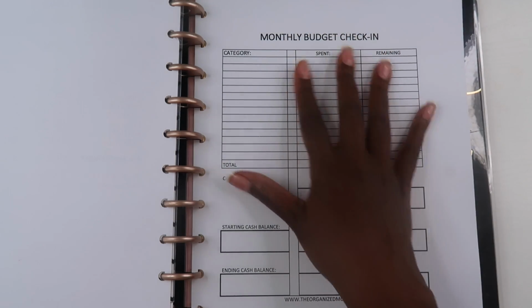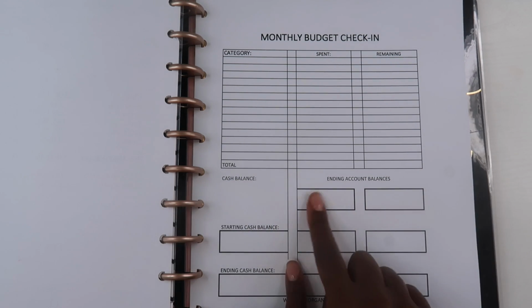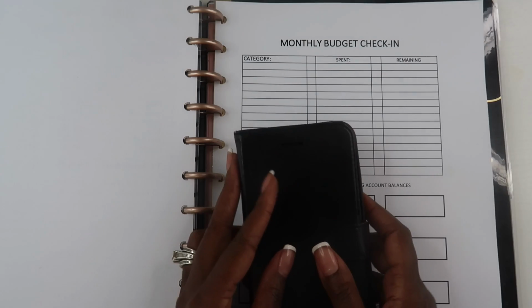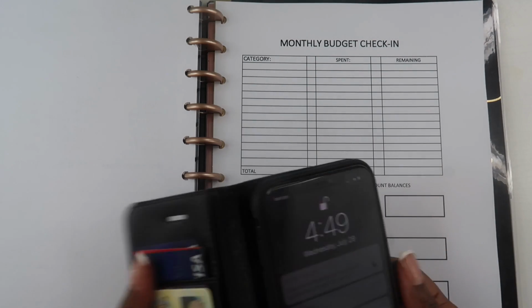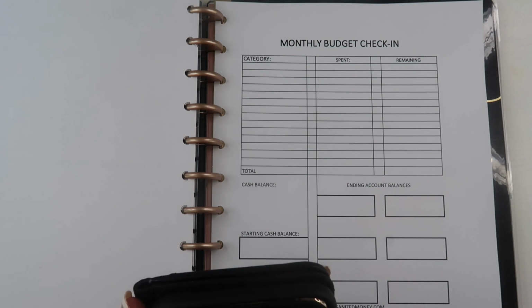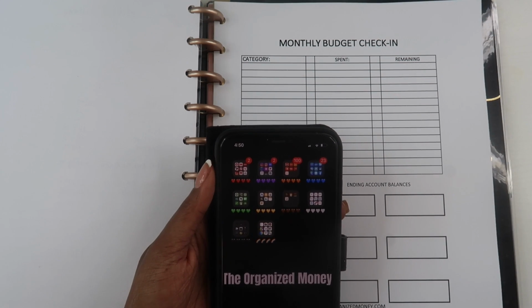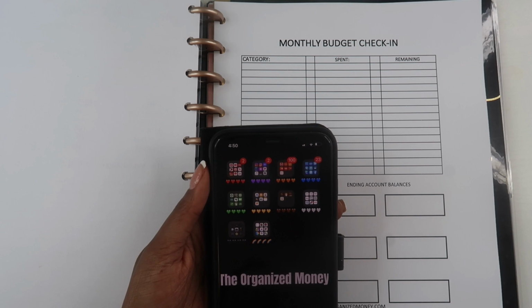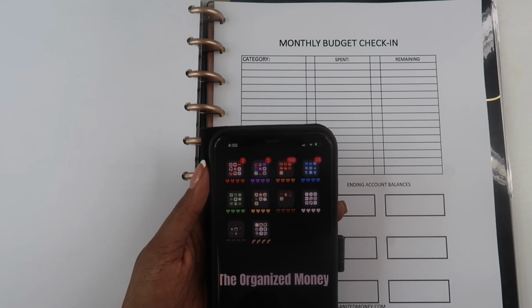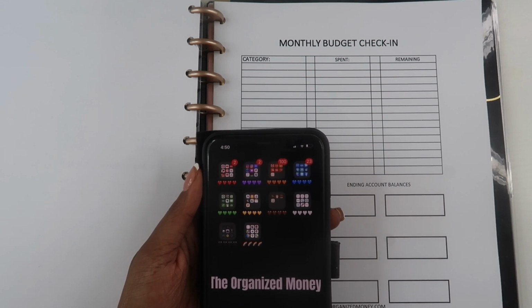So that's what we're going to be doing, and we're also going to check in on all of my ending account balances. I like to put that at the bottom here so I know how much to roll over for the new month. I actually have been using my bank app in order to review my transactions instead of doing my expense tracker. Now, this is different for everybody, but I usually would write down all of my expenses or all of my transactions that come out of my bank account every single day. Well, lately I had not had enough time to do it.